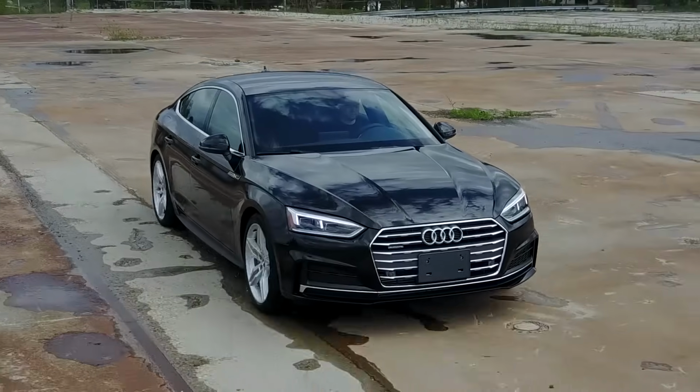The A5 Sportback is a big deal because this is the first time that the Sportback has been available in the United States. The previous generation was available, but only in Europe. It's based on the normal A5, and it's basically Audi's answer to BMW's 4 Series Gran Coupe. And one of the best things is, even though you get 2 more doors in the styling of a coupe, it costs $200 less than the normal A5.